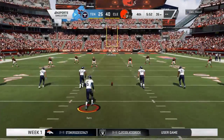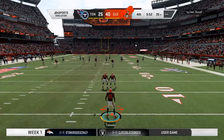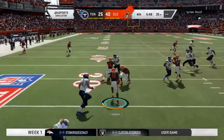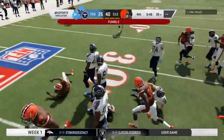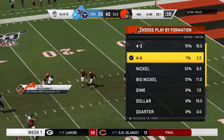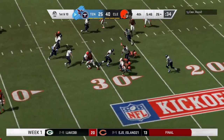Set now to kick this one away, and off it goes. This one taken from the 7. Now a hit and a loose football. And they will take over at the 26-yard line. As that ball got away from him and he saw the opposing team recover it.